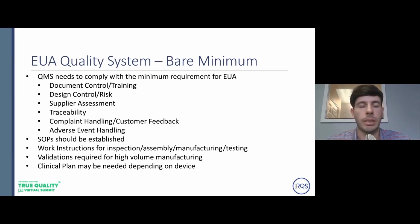For these quality system aspects, SOPs should be established, so these should be documented and approved. Work instructions, if you're doing new assembly, inspection, testing, manufacturing as part of this new EUA process, you should have work instructions. They should be defined. People should train on those. We're working with a lot of design firms that have started making face shields or gowns or things like that. And we've helped them create work instructions and make sure these processes are established. Even though it's EUA, we still want to make sure that we're doing as much as we can to get high quality PPE and things like that out to the people using it in the hospitals.